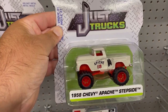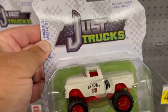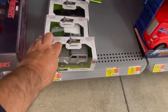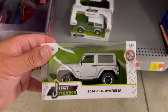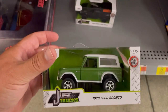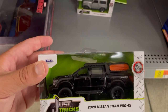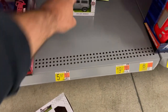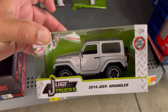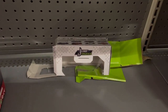We have this 1958 Chevy Apache Stepside. So I think I'm going to take this one as well. This one is really cool. Let's see what they have down here. They have the 2014 Jeep Wrangler, 1973 Ford Bronco, a 2020 Nissan Titan. Not bad. They have another 2014 Jeep Wrangler, and somebody just took that, guys.